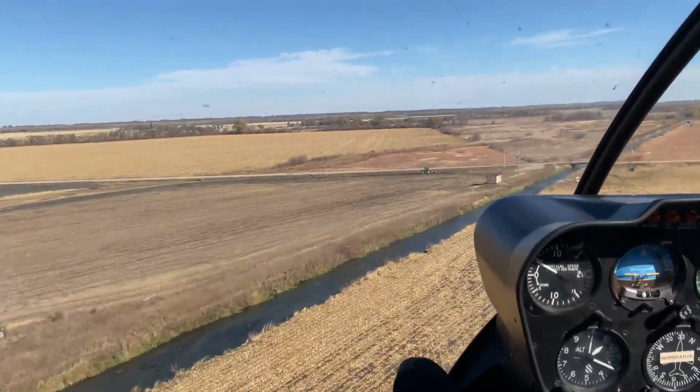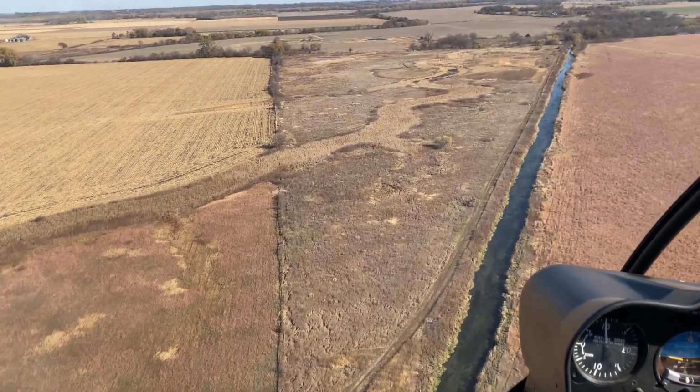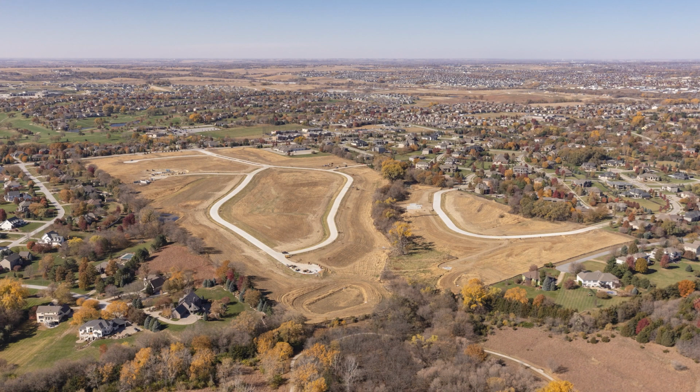And if you're wondering, flying around all afternoon in a helicopter with no door on it? Yes, it's an absolute blast. Here I am above the intersection of 168th and Blondo looking northwest at Bluestem Meadow. Out near 168th and Cornhusker is Cheyenne Ridge.